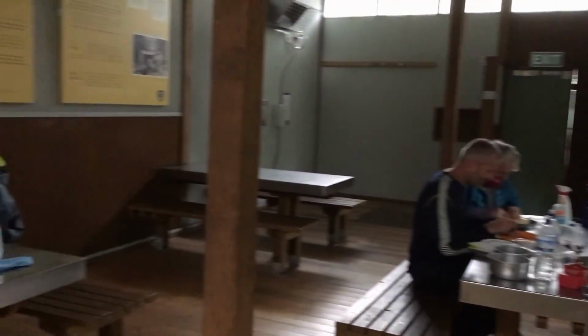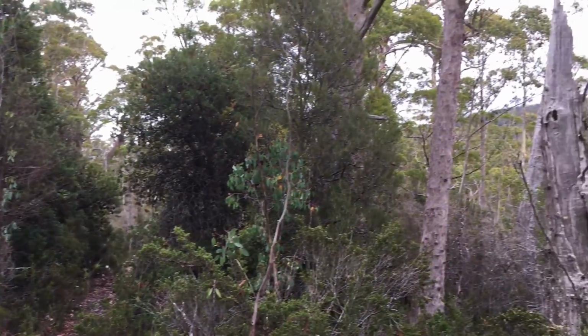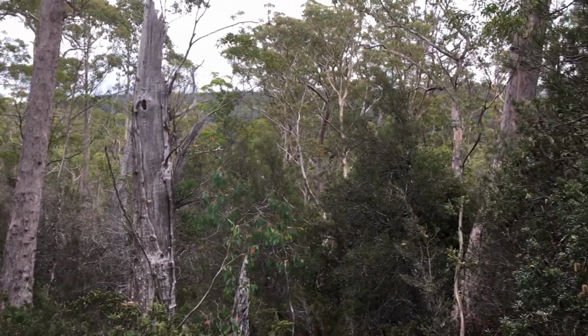Nothing beats sleeping out in your tent. So we carried on. We're now heading towards Narcissus Hut. That was only about another 9 kilometers from Windy Ridge.